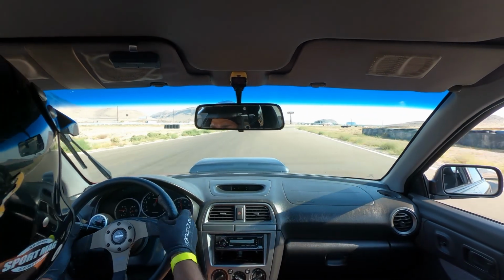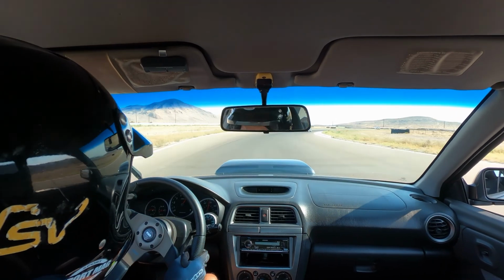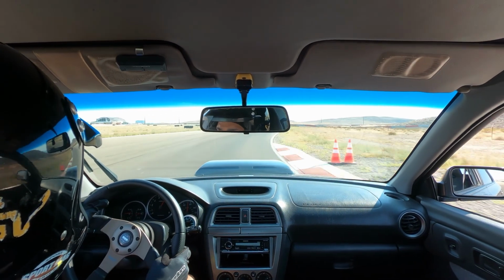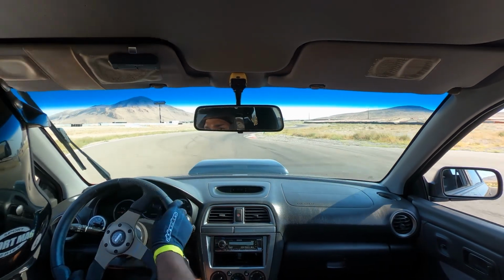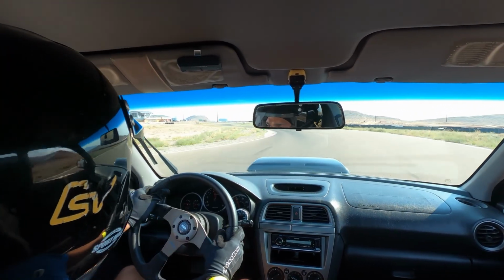My rear-facing camera, which is not a GoPro, decided that it didn't want to work at all when I took it for the October event. So yeah, cameras are expensive, so it is what it is. I'll figure out that later.